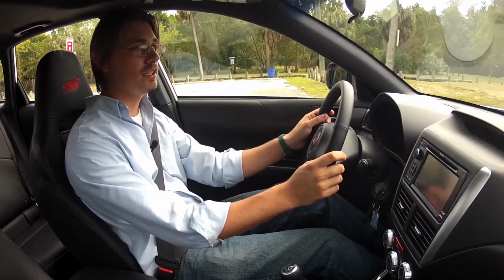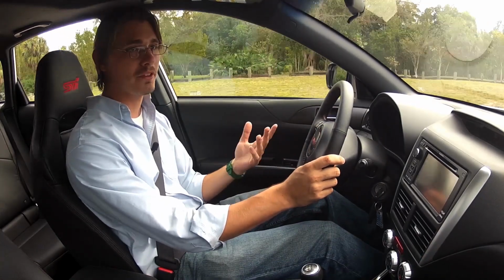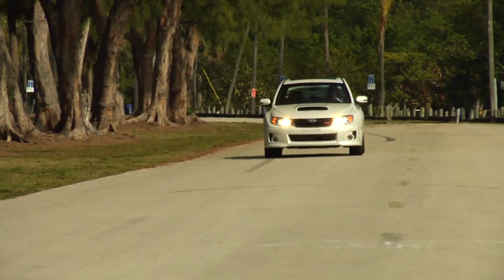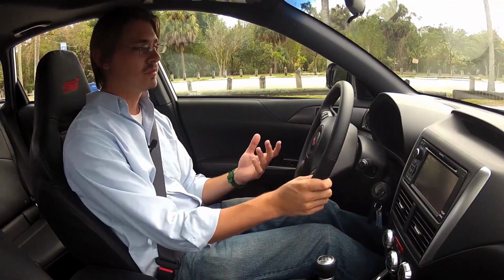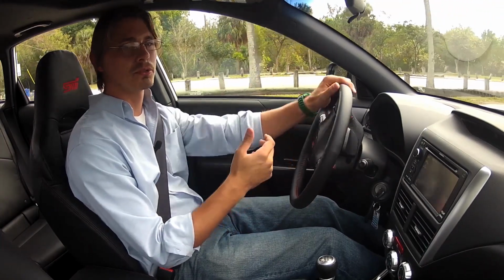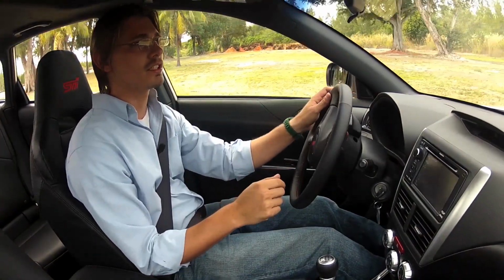Other things you have, power windows, power steering, which people have complained is a little bit light. I don't mind that, because this being a rally car at heart, that's better for when you're on the road. Honestly, if you're doing a bit of a slide, I like this kind of steering a lot better.